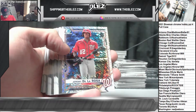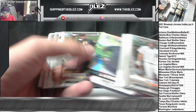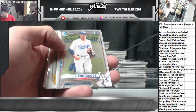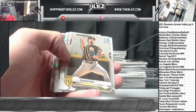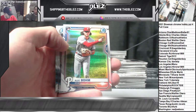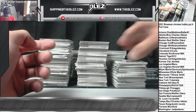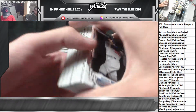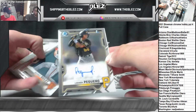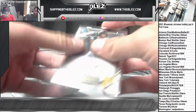Shimmer De La Rosa. Probably next, Meatball. Cronenworth, Baum, Urbina, Luis Rodriguez. Bohm refractor to $4.99. For Rock Tide, Acosta. Peguero. It's a heck of a start. Maggio, here we go. Let's go. The over auto.